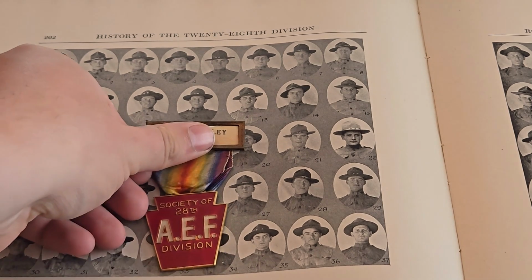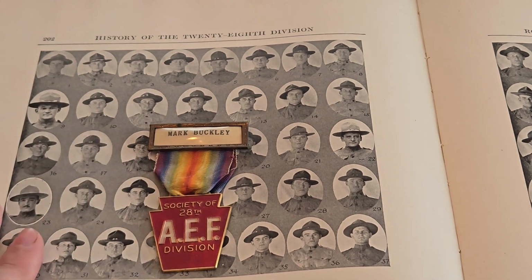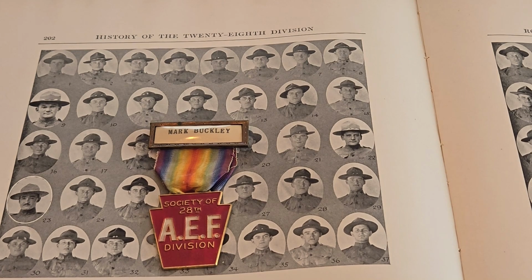But yes, I'm actually able to put the medal there with his photograph. And that's pretty much it. I just think it's a really neat medal tied to probably one of my favorite infantry divisions in the U.S. Army. And yeah, just a really cool chance to show that off, as well as the book that I recently got that's going to help a ton with my research.